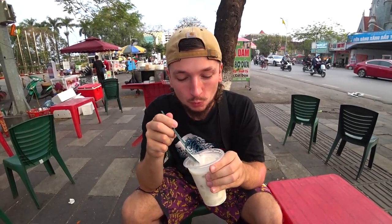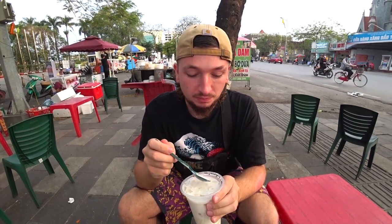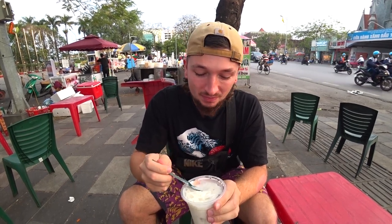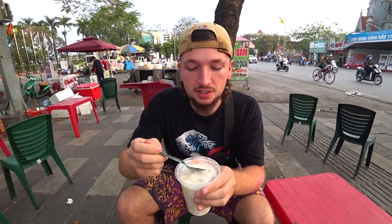That is well done. It's absolute coconut heaven. It's so good, so refreshing. Is it sweet? It's really sweet, but you can still taste the coconut. It doesn't just taste like processed sugar and rubbish.